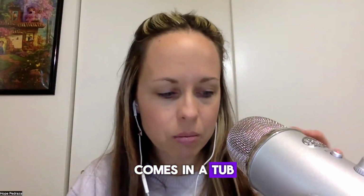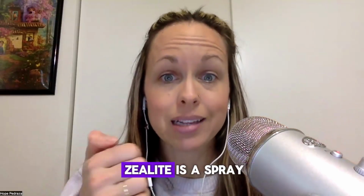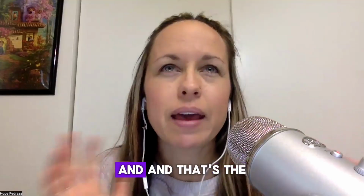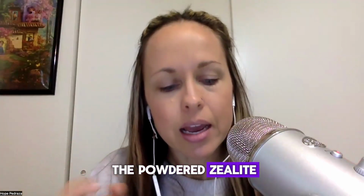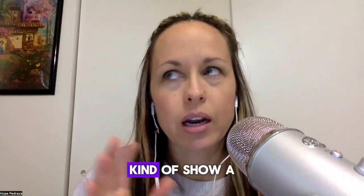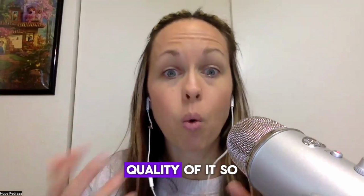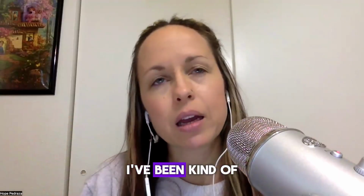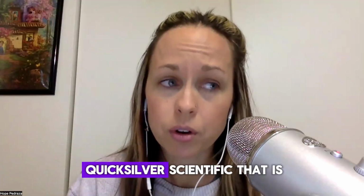And it comes in a tub. The pouch comes in a tub and it lasts forever. With the Quicksilver, that zeolite is a spray, so you just spray it in your mouth. And there are kind of mixed reviews on liquid zeolite versus powdered zeolite. A lot of the studies show a preference for the powdered zeolite in terms of safety, efficacy, and quality of it. So I've been leaning more that way with the Vicon zeolite and having my clients use that. But I do like Quicksilver Scientific.